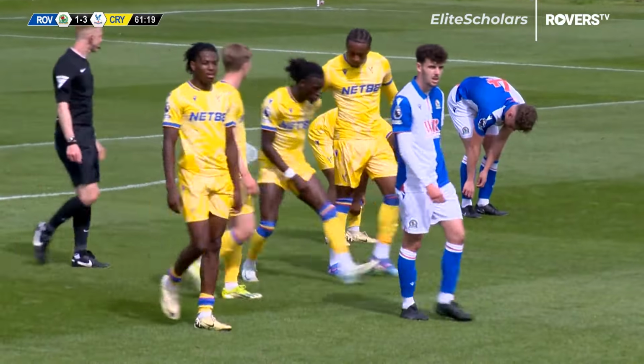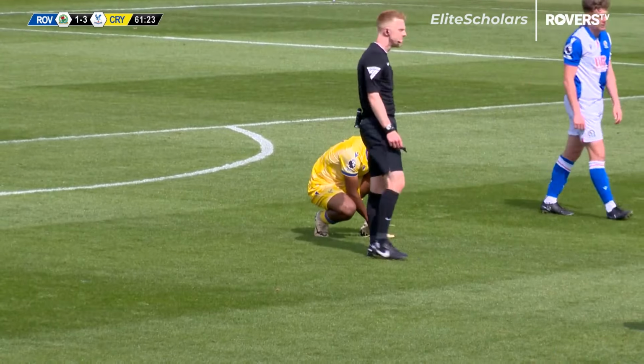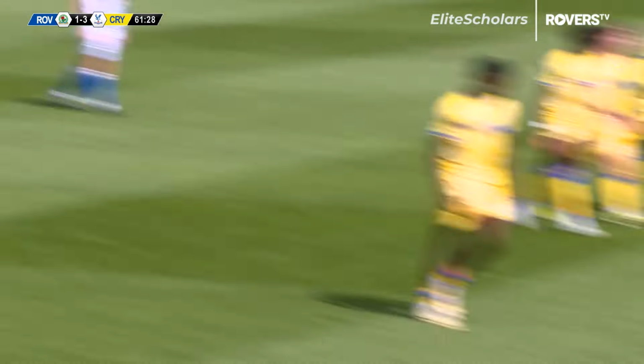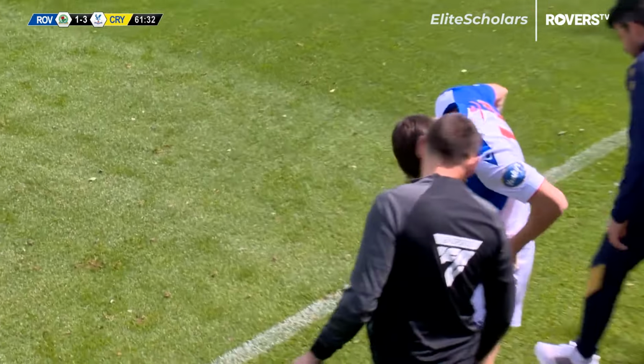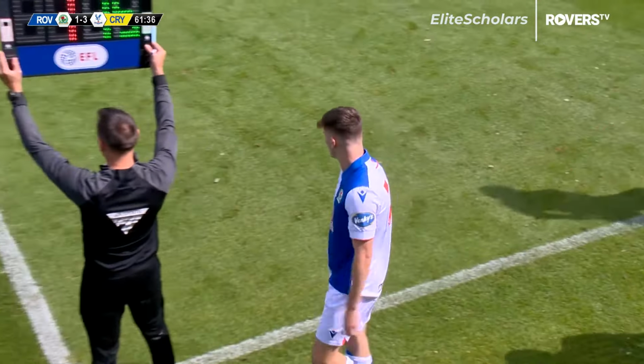And that might just be a dagger to the heart of Rovers, who had really impressed at the start of this second period. James Edmondson there, Tom Bloxham, hands on hips. A lot of hard work's gone into the start of this second period, and yet Palace now 3-1 in front.